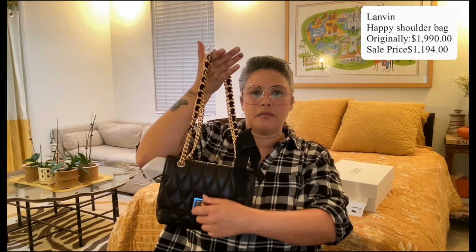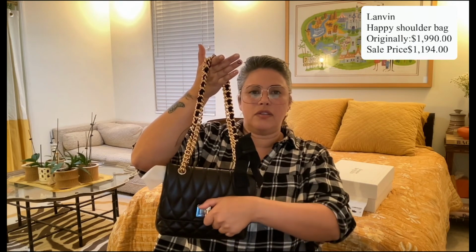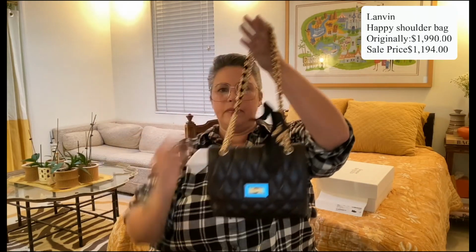The other nice thing is because it has this double entry, you have to turn it and then open it. So again, it just deters. Thieves like to be quick. So the more you can slow them down, the more they're gonna look for somebody else. So that's why these bags are so popular. They're not just pretty, they're also functional.